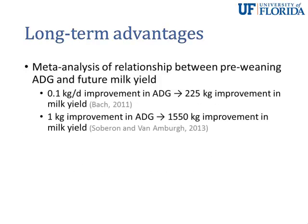So these results can probably be summed up most easily. A couple of recent studies have done a meta-analysis of several published data sets looking at the relationship between pre-weaning average daily gain and future milk yield. And these meta-analyses have generally shown that an increase in average daily gain prior to weaning is associated with an increase in milk production in the first lactation.